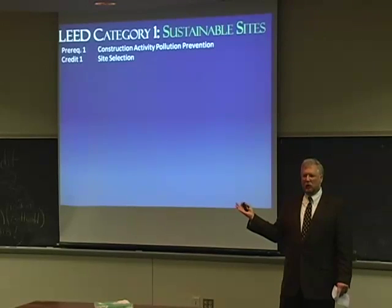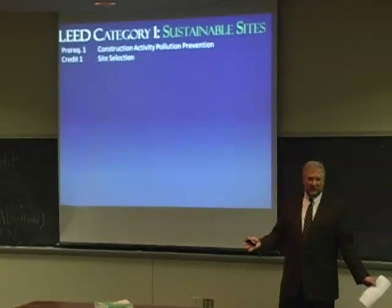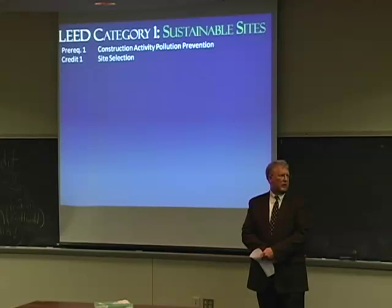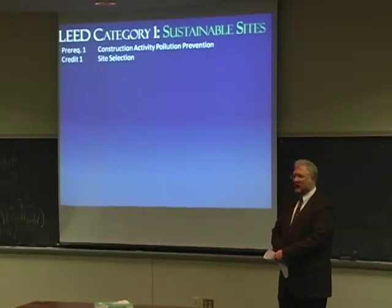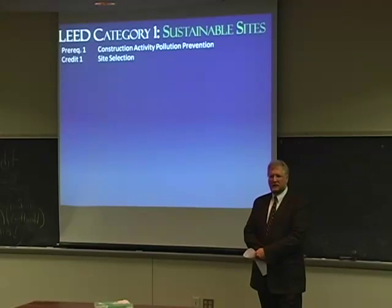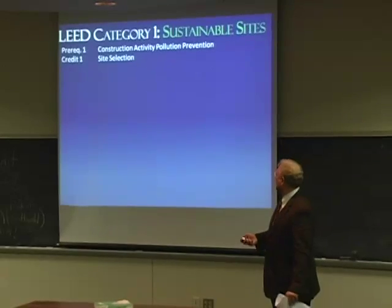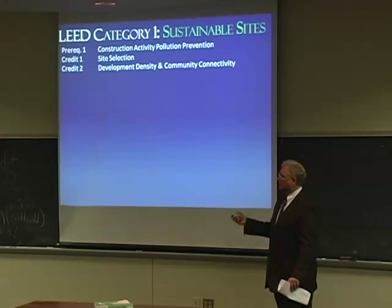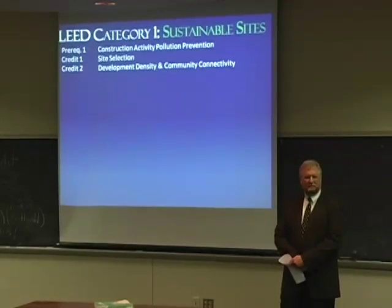You get credits for building in areas that have already been built before, as opposed to raw woods or whatever. You want to make sure that you're not negatively impacting waterways, where you would end up building in a wetland. The next one is development density, community connectivity.